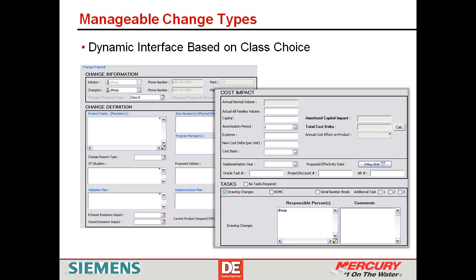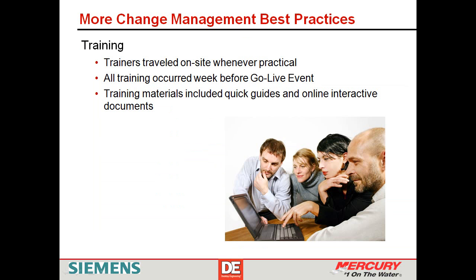Well, let's get some perspective from the trenches, shall we say. How exactly did you implement the change management process that you propose? Sure. Basically, what we did is we trained the users using a week-ahead approach.